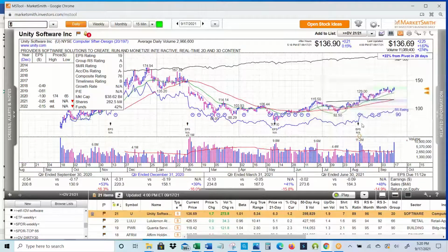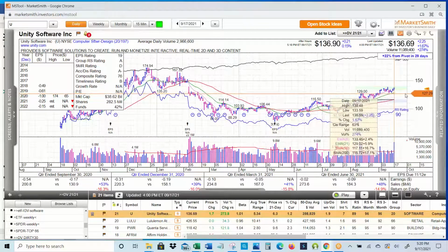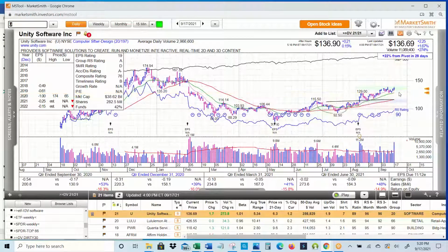Unity Software, nice move up on earnings here with volume, pulled back right to the 21. Now then started working its way higher. A little bit of resistance here around this 127 level when it finally got back above it and then tested the lows. The 21-day was above that 127 level, and now it's holding it.